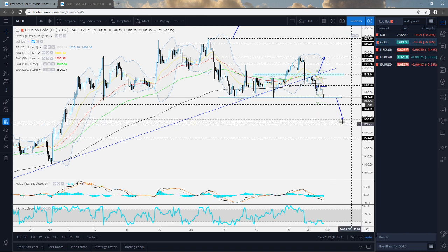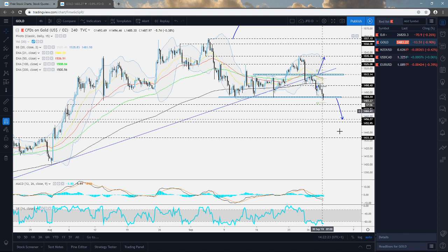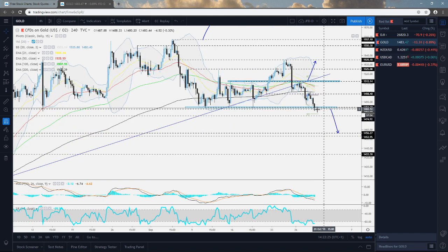So this potential support zone could play out nicely, but again, as I said, we need to see a nice good daily close below this 1484 first before we could examine further declines. In terms of the upside, well, it's a bit of a tricky one.